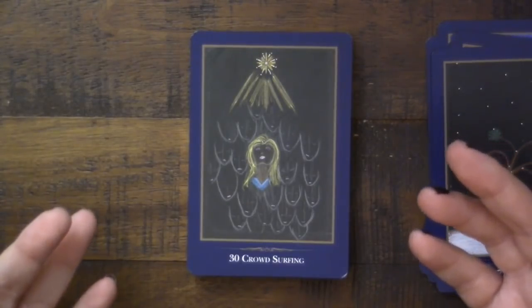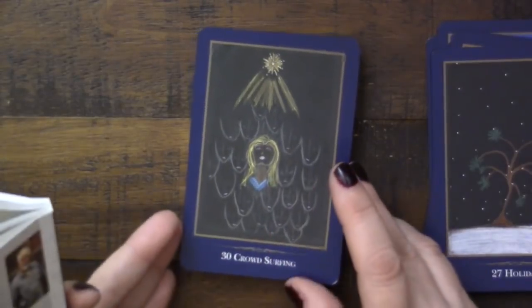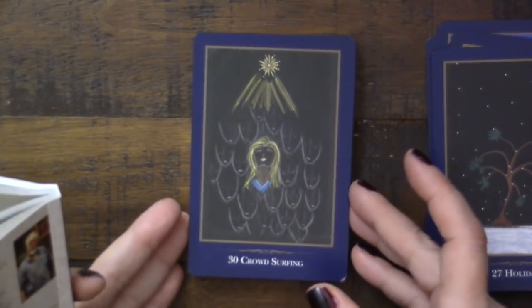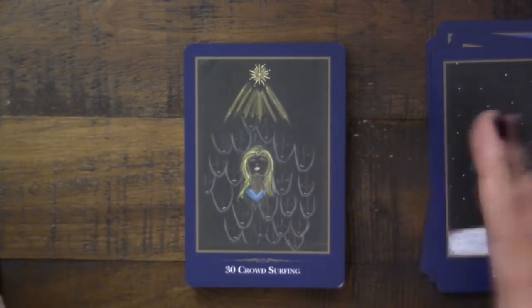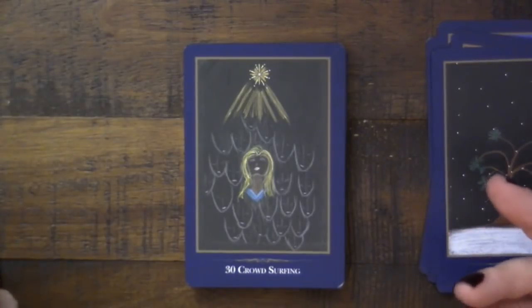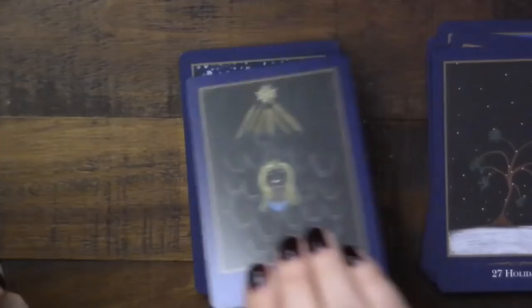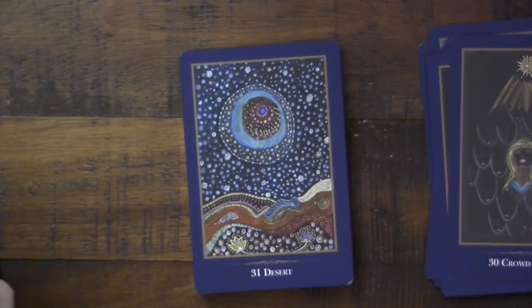and this idea of crowd surfing gives me a sense of panic, right? But maybe, like with the Hanged Man in the Prisma Tarot, this idea is that you need to sort of relax into it to get up above it so that you can keep moving. So I think there's a lot that I can do with this card, even though it was kind of surprising to see the name.